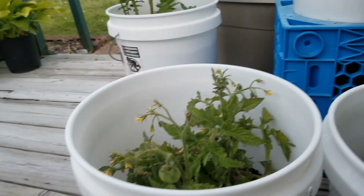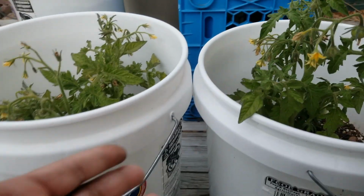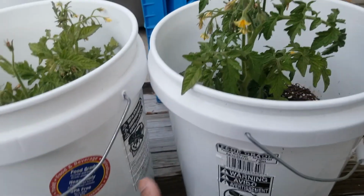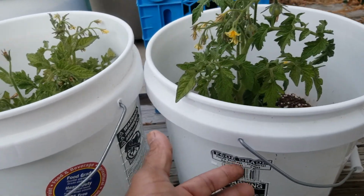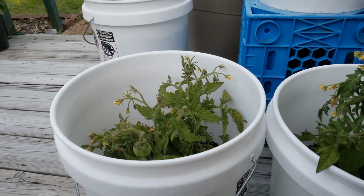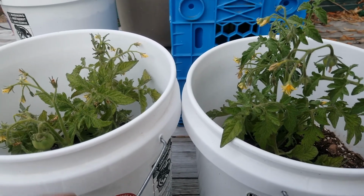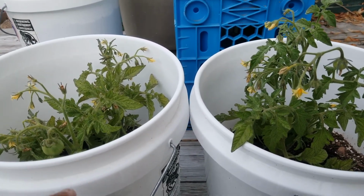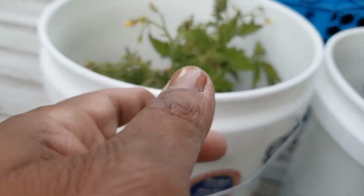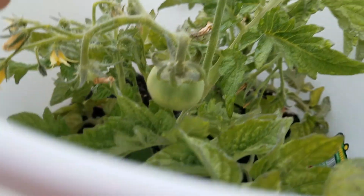Okay, so here are my tomatoes. I feel like I need to put more soil in there. So I don't know how I'm going to do it, but I'm thinking, I don't know. Maybe I could lift the plant out of the buckets, add more soil and put it back. Or I don't know, they could be just fine the way they are. But I see, got one growing there.